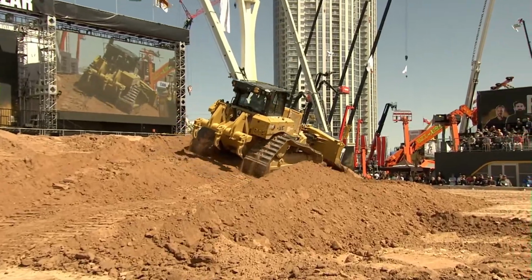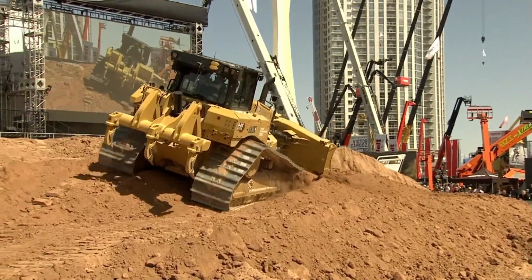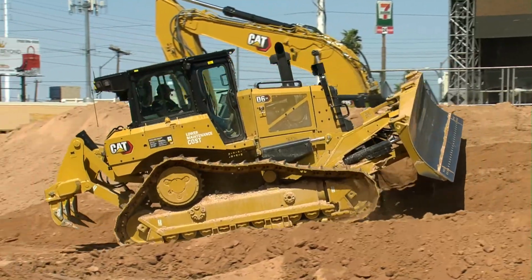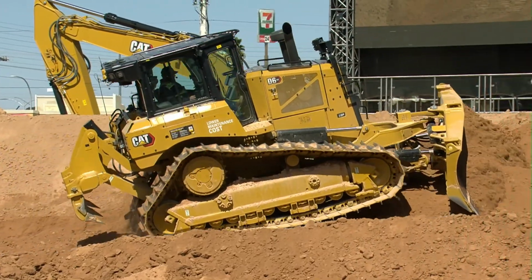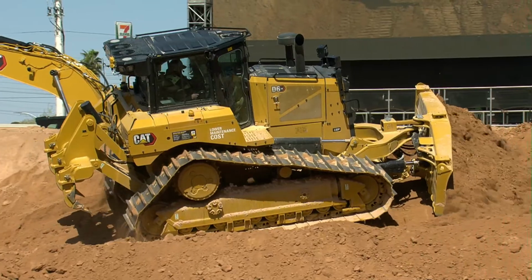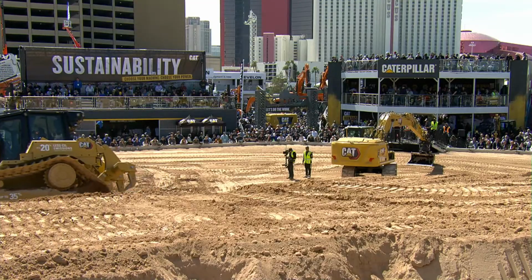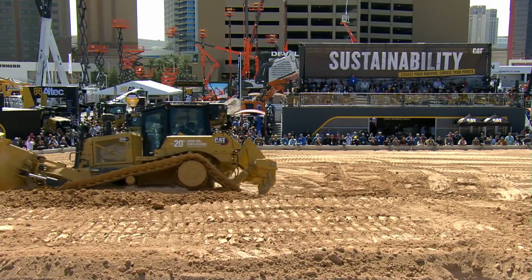So, all right, the third leg of this stool is going to be productivity. So let's talk about productivity. The D6 XE, as we're seeing her out here, that electric drive is made for that second gear push. These tractors are often out there knocking down truckloads, doing some cut and carries, and these guys are really just made for that nice, fast second gear push. So that's what's helping us with productivity.